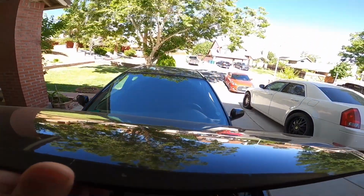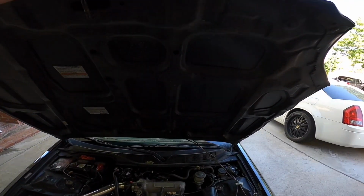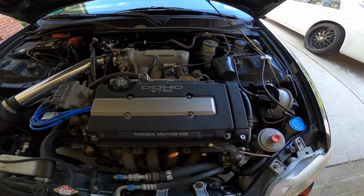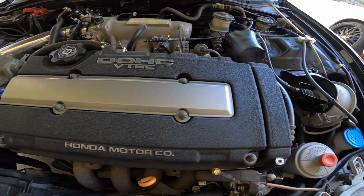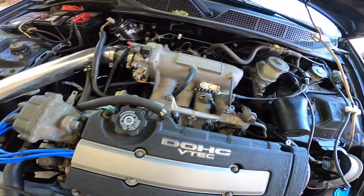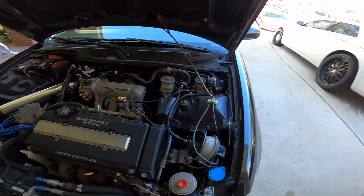So I picked this up about 3 years ago and decided I needed a little bit more power. And as you can see, I decided to throw in a little GSR. See a little code down there? Probably not, but yeah, this is what I'm working with now.